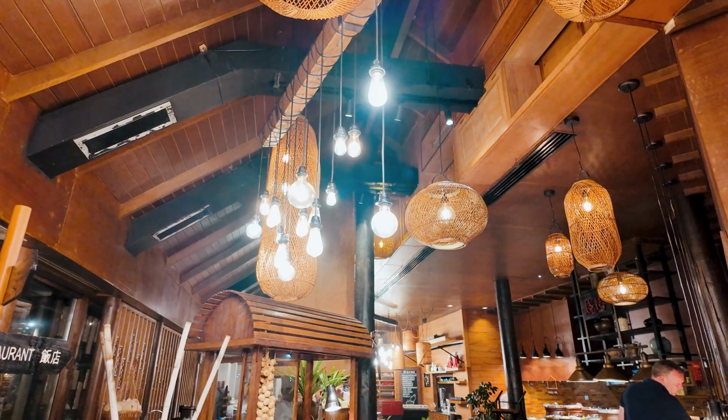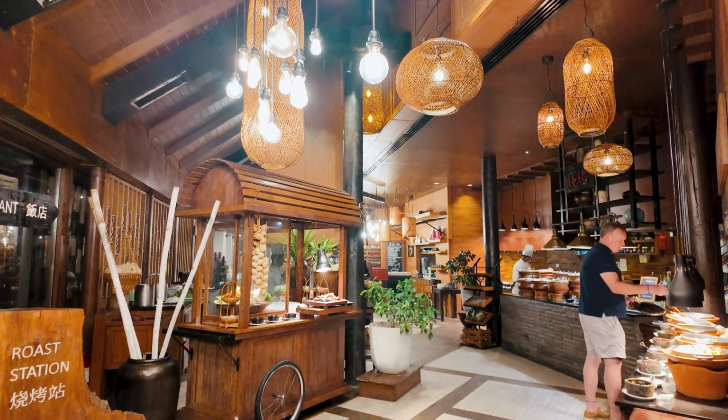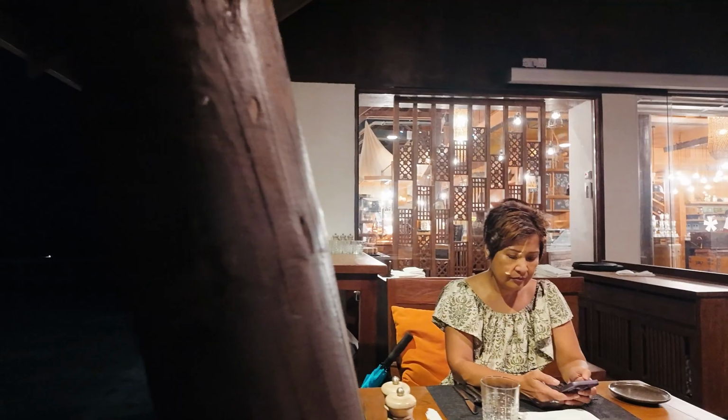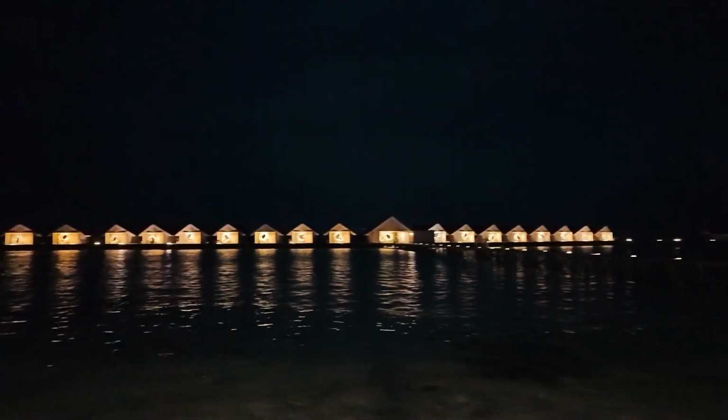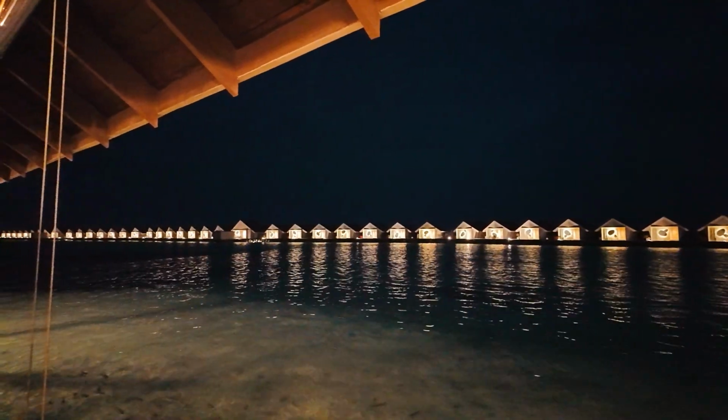The building ahead is the East Market, where we're having dinner. The East Market is the island's buffet restaurant, and it has this cool vibe of a Southeast Asian night market with open stalls on the lagoon. We had a table right next to the water, though it was too dark to really take it all in. But just wait until breakfast the next day. The lights from the villas created such an amazing ambience.